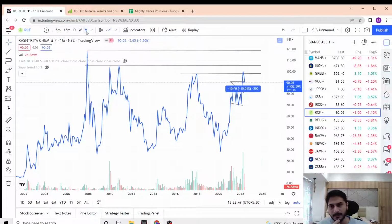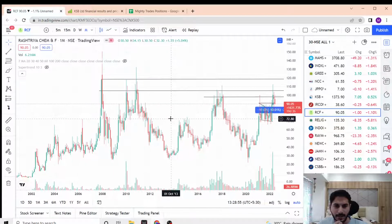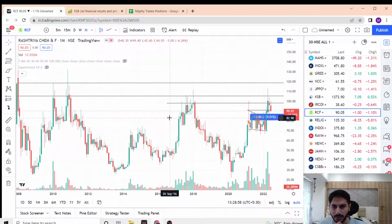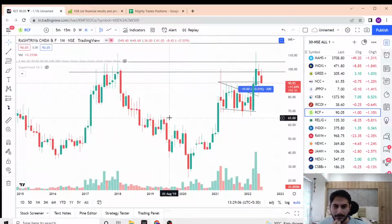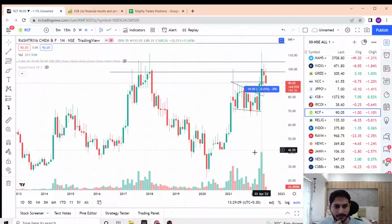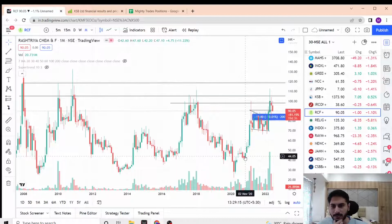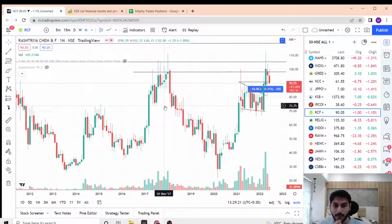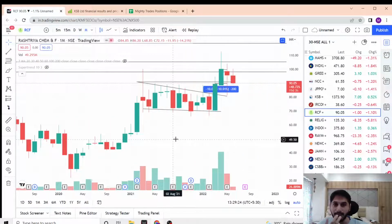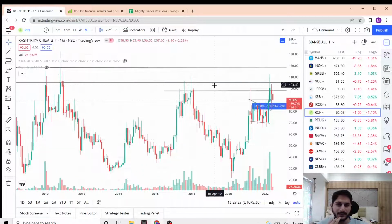Now RCF is a government company. It has a lot of deep value unlocked in it, but as with any government company, they don't really do too well on the stock market because their job is to serve the public, pay dividends to the government, and not really work for profitability. But this chart technically looks very promising. There's some very good volume buildup that's been happening here, and fertilizer companies are doing well right now because fertilizer cost has gone up. Our government has agreed to pay subsidies to more farmers so that fertilizer sales are not affected. So in that case, fertilizer companies are doing well, but there are too many resistances here.